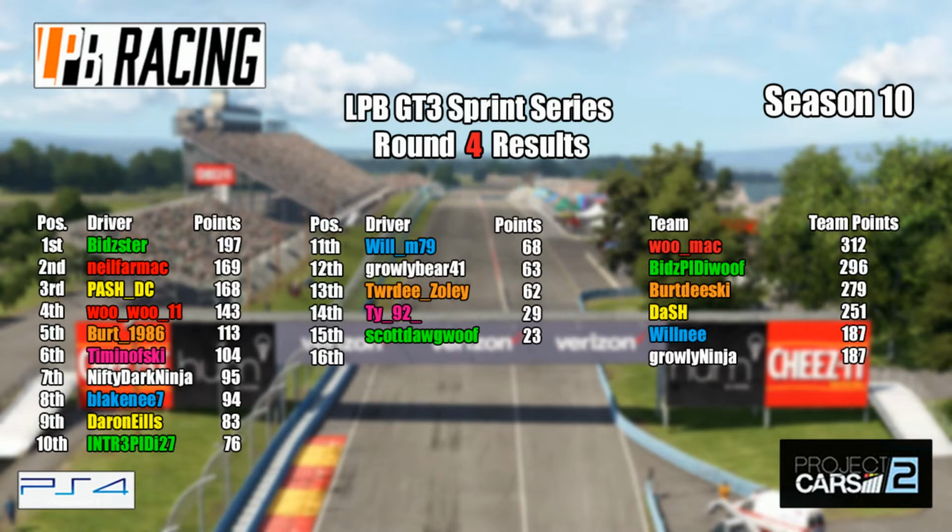It's incredible. Then we've got Nifty Dark Ninja on 95 points in 7th. Blake on 94, 1 point behind him. Darren in 9th on 83. 76 for Intrepid in 10th. We've got Will on 68 in 11th, with Growley on 63. Twerdy 62, so very close between 11th and 13th there. TY on 29 points, and Scott after his first round bagging 23 points.